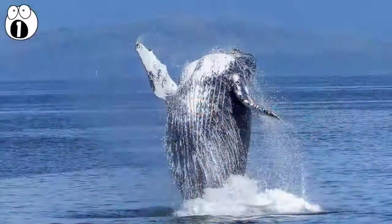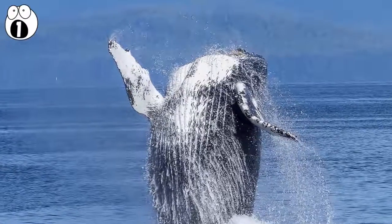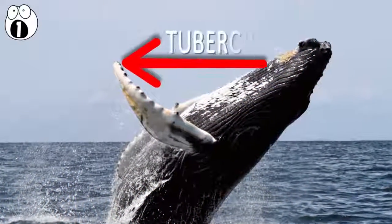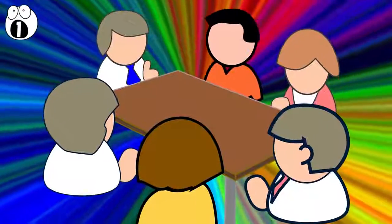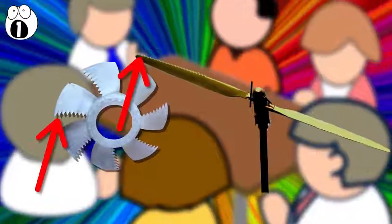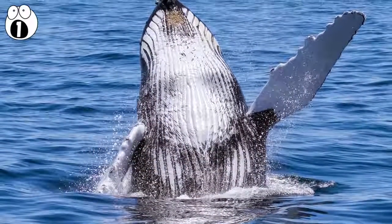Number 1. Whale flippers. Whales are large, unwieldy creatures, but they manage to move around in water with surprising agility despite their size. A company called Whale Power discovered this was due to their flippers, which are studded with bumps called tubercles along their leading edge. Scientists at the company were inspired to put bumps, or tubercles, on their own products, including fan blades, wind turbines, and irrigation pumps. These bumps make the applications more efficient, just like the whale's flippers.